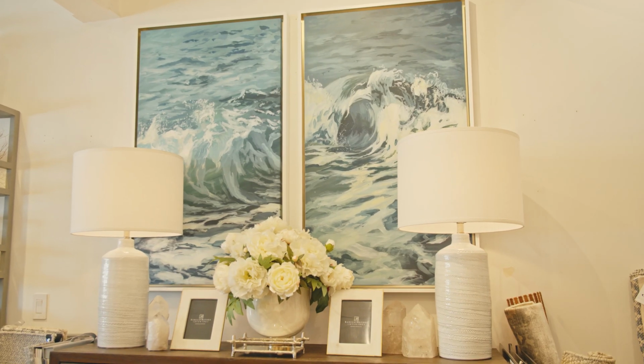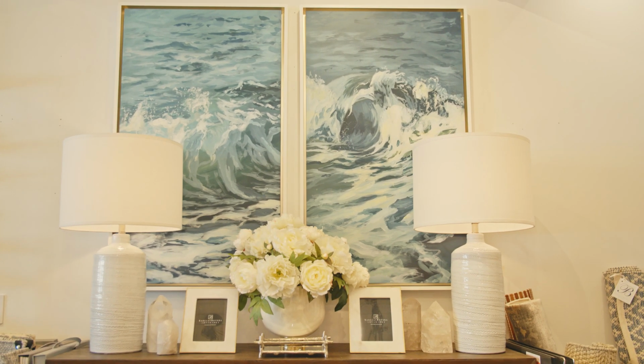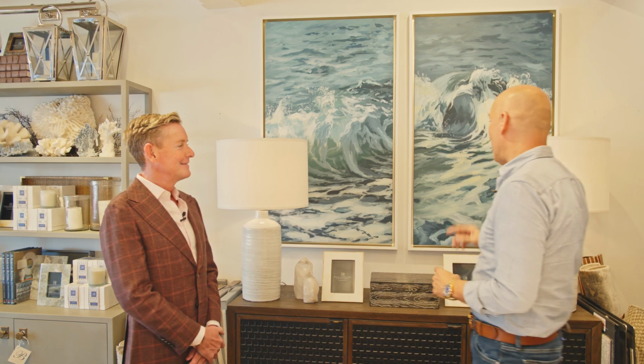When I walked into the showroom and saw these, they are definitely screaming Barkley Butera. When I think about Barkley and your blue and white porcelain and everything you do, these definitely are a great reflection of you and what you do. So kind of tell us a little bit more about this collection.